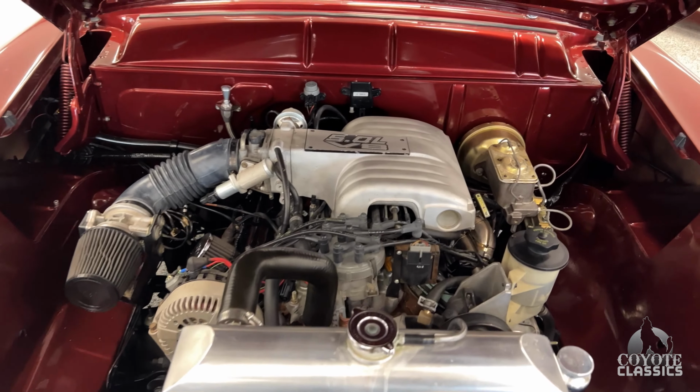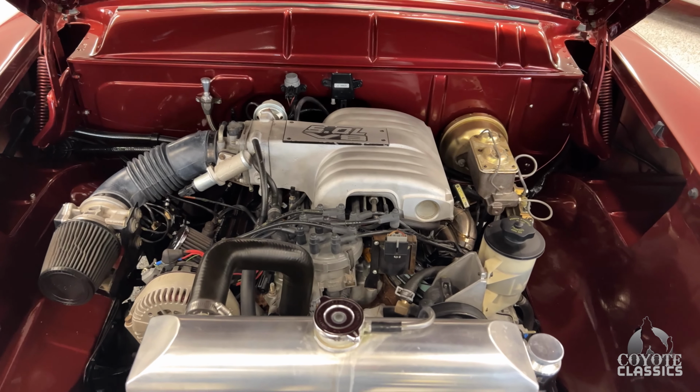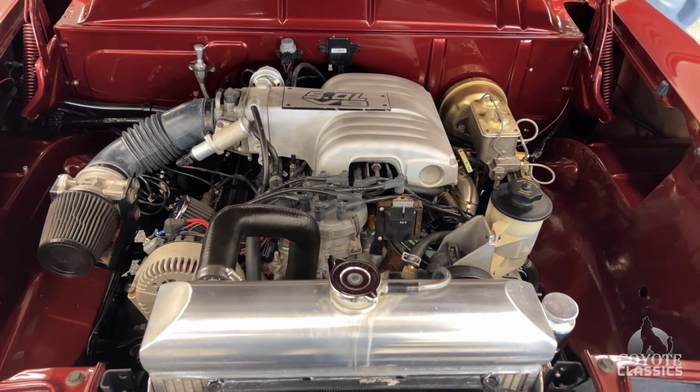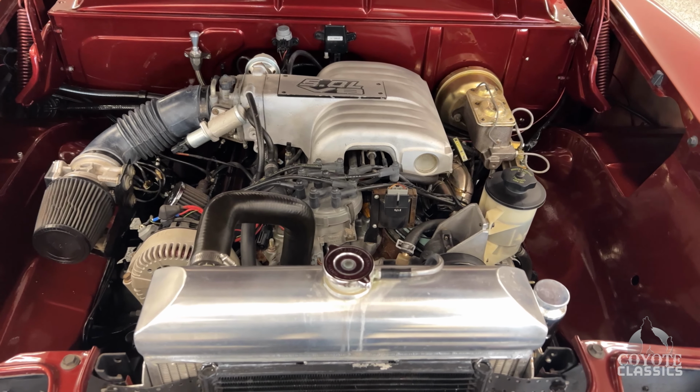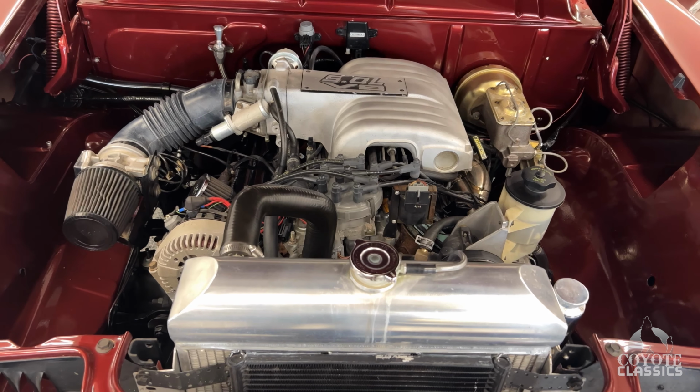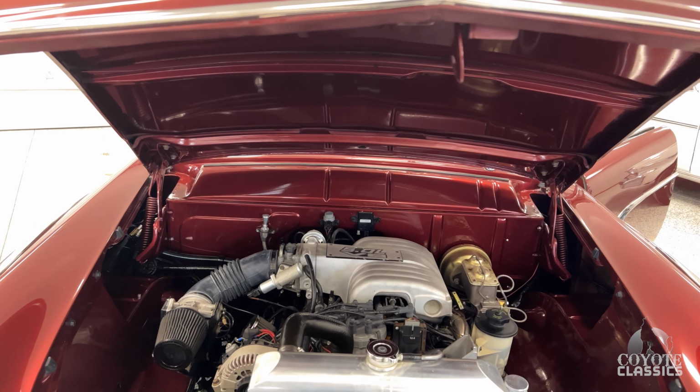Underneath the hood, 5.0. You know, this is a brand new engine when they installed it in the early 2000s. It's only got about 10,000 miles on the restoration and the drivetrain. Just that easy, sounds great, idles down nice. All new wiring was done.